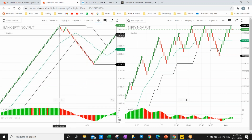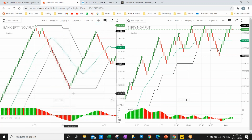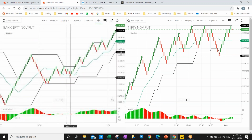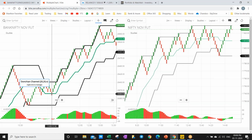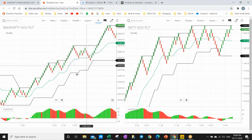From the morning we started with a gap up, and then a slight correction to around 25,236, and after that we started moving on the upside. From 25,236 we went all the way to 25,452, roughly 200 points, and then we got a correction here, and then we started moving on the upside. The Donchian channel is where you have to keep a stop loss. At least 2 Renko boxes should form above or below the mid Donchian channel. Here, around 25,364 is where we got a buy signal. After that it never went below this Donchian channel.